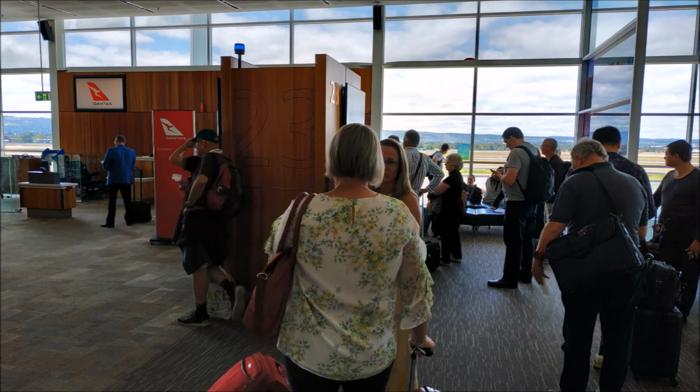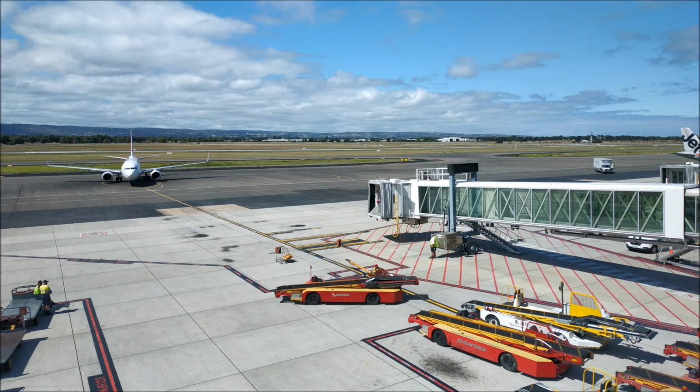Here I am at the boarding gate. Seeing how more than half of the passengers on the plane had status for priority boarding or were flying business class, the line was really long for the priority line. Bear in mind, at this point the aircraft wasn't even at the gate.